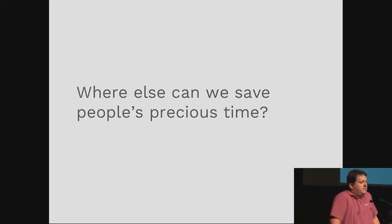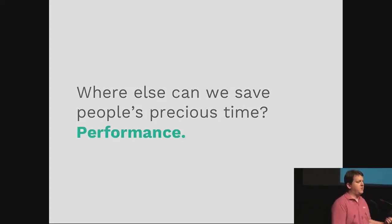Okay, but speaking about time, where else can we save people's precious time? And so we worked, and our answer has been everywhere. If we improve the performance of Odoo, if we make it faster, if we save 30 seconds per click, or if we save 10 seconds per click, as people use Odoo a lot, you can save days of work. You can save full-time employees if you want.